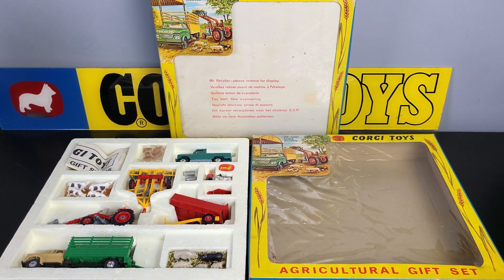But no, it's great to have these 2 big sets as well, and I think it compares to gift set 22. I don't know what viewers, what's your favourite? Do you prefer the early gift set 22 or the later gift set 5? We are welcoming comments on these down below.